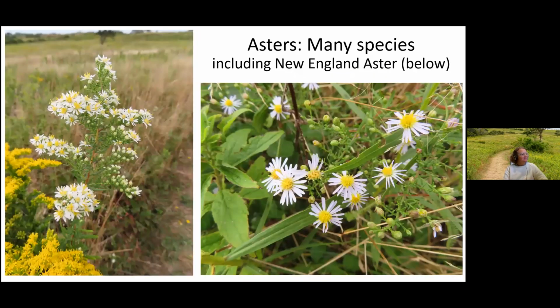Here's two different types of aster. One sort of more club-like with branches with bunches, and then one a little bit more spread out. I'm pretty sure this is the New England aster. It has slightly smaller ones. The New York aster comes a little later. It's a little bit more purple, if I have it right. Again, beautiful to see mixed in among things.